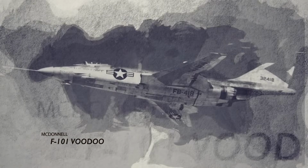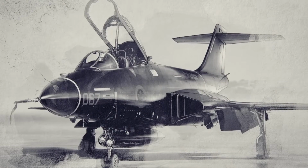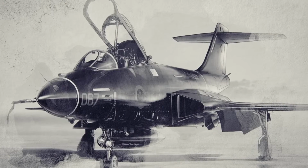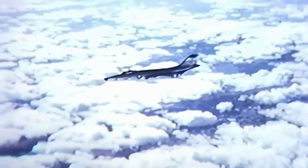The McDonnell F-101 Voodoo was a supersonic jet fighter which served in the United States Air Force and the Royal Canadian Air Force. The origins of the F-101 actually had little to do with the jobs for which it was used over its long career with the U.S. Air Force, Air National Guard, and Canadian Armed Forces.